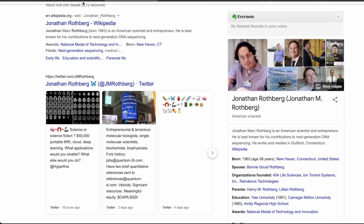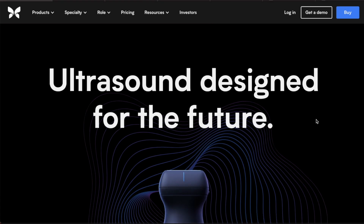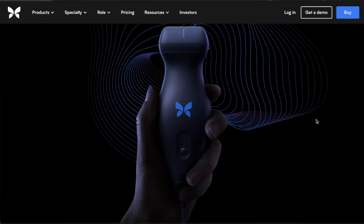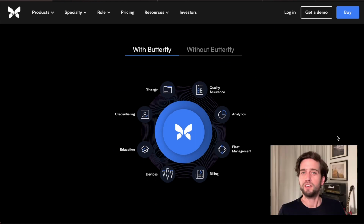But interestingly, he also founded a company called the BFLY Network. This company is doing ultrasound designed for the future, and it has an entire ecosystem around not only the device, the management of those devices and the analytics, but also an entire ecosystem of services around it. I'm really getting the feeling that this is something Huami is looking at, if I look at those previous acquisitions, also with Yitong Technology as a hardware maker, and all of those other partnerships and acquisitions in the area of next-level medical imaging.